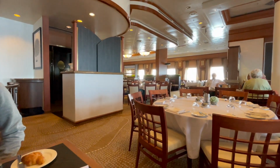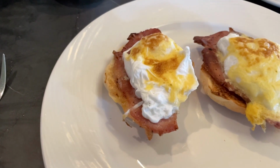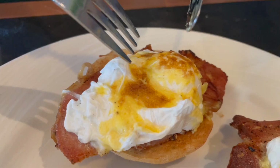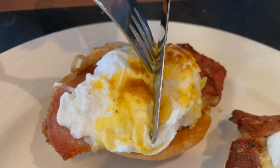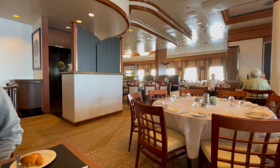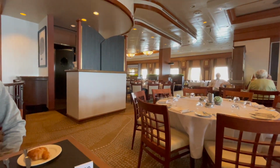The menu's quite extensive with all your traditional breakfast items. I do enjoy an Eggs Benedict, so I thought I'd give Ambassador's a go. It was okay, the eggs were pretty runny, which I quite like, and the bacon on board's absolutely fantastic. It is proper British bacon. We also had a glass of orange juice. Breakfast didn't take long at all. We were very quick in there, and it was fantastic service once again.